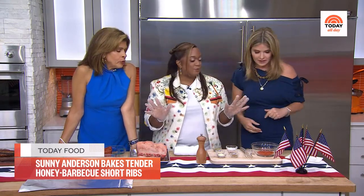We about to cook ribs. Hoda loves ribs. I love a rib. But I've never seen a cut this huge. That's a huge rib.